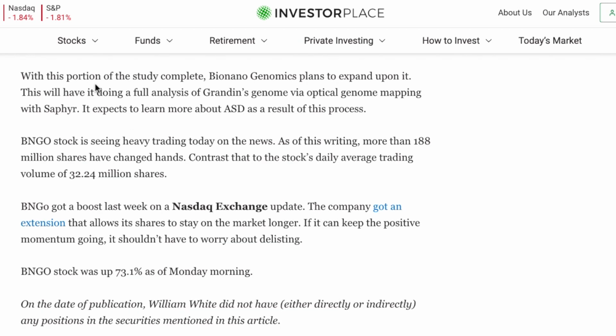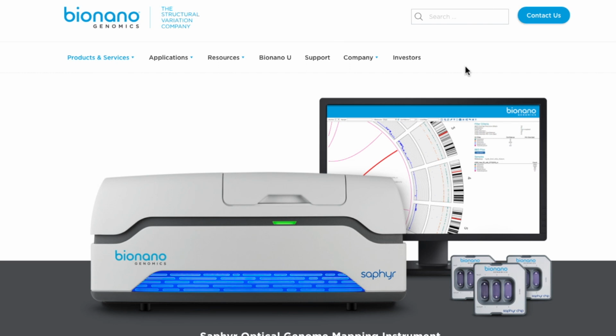Back to the article. With this portion of the study complete, BNGO plans to expand upon it. This will have it doing a full analysis of Grandin's genome via optical genome mapping with Sapphire. It expects to learn more about ASD as a result of this process. Sapphire is their flagship product. It's a genome mapping instrument. You can actually buy this full setup for, I think, about $150,000. You could also rent it, and then they just charge you per genome sequencing, which is about $500 a pop.